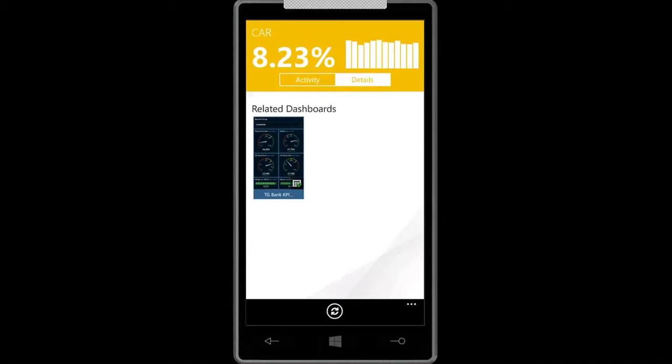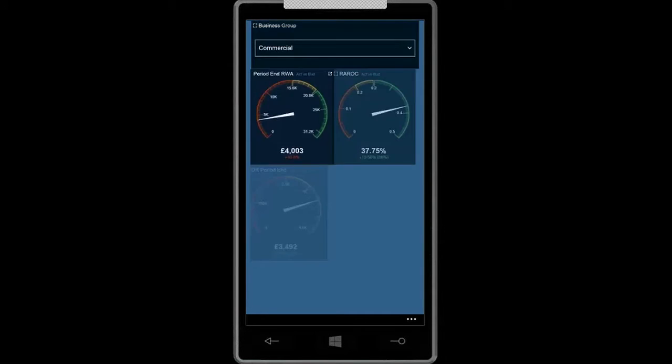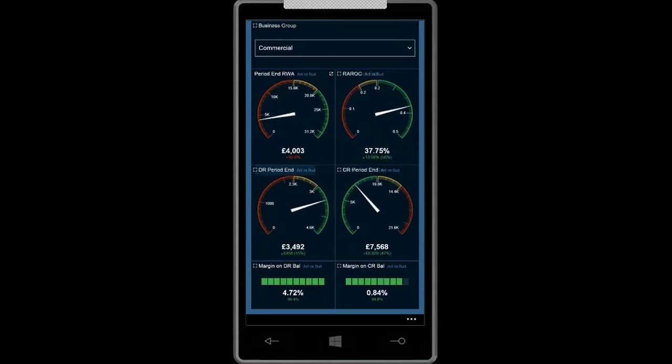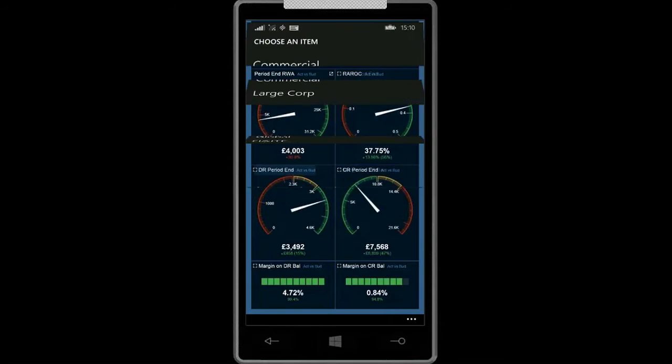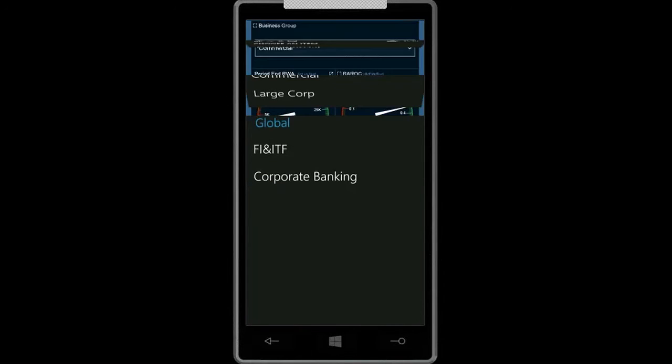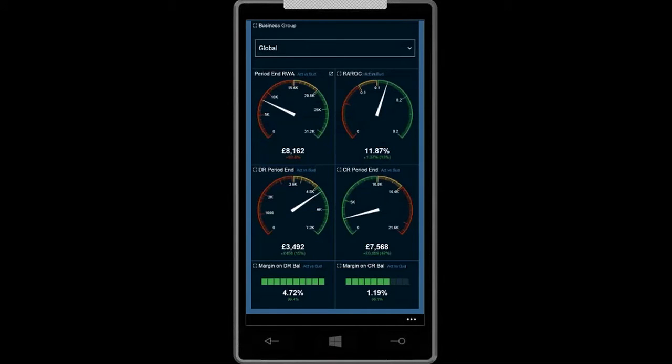What I'm doing there is I'm clicking on the detail, and underneath the detail I've got the dashboard. So I'm going to click on that dashboard. And what this does is it takes me into Datazen, and it brings the dashboard up. Just slowly but surely. There we go. So you can see 6 KPIs. We've got 6 gauges, and I can interact. I have the ability to select various business areas. So I'm looking at commercial customers, large corporates, globals. You select global there. You'll see the dashboard updates and reflects our selection.